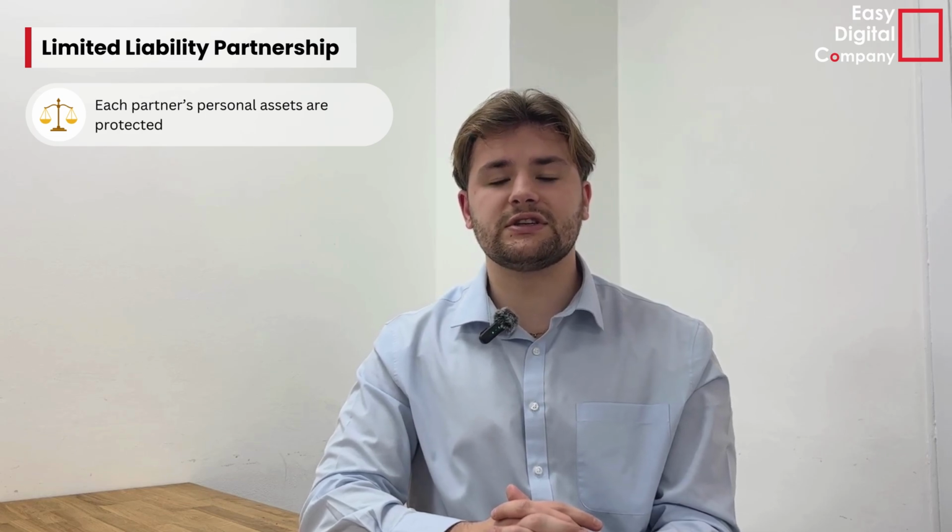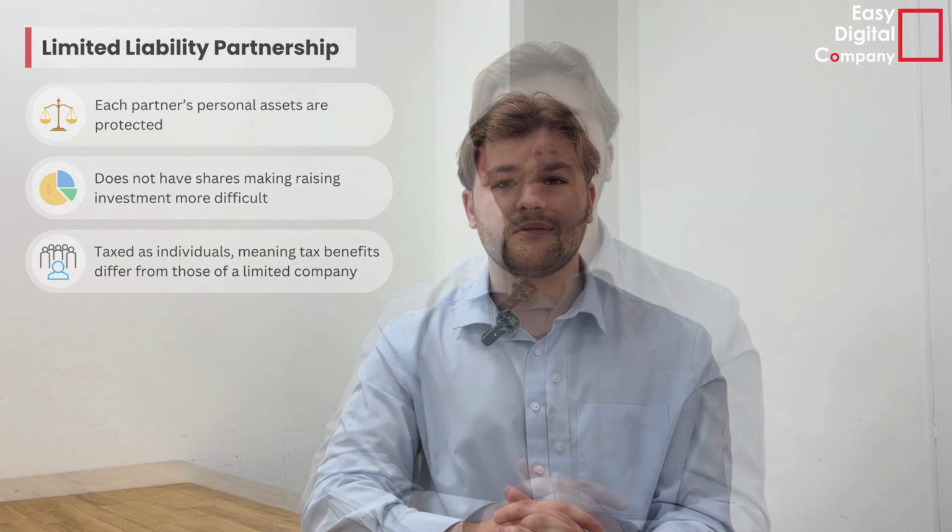This structure is common amongst professional services such as accountants and lawyers. However, LLPs don't have shares, which can make it more difficult for them to raise additional finance. Each partner in an LLP is self-employed, therefore the tax benefits differ to those of a limited company.